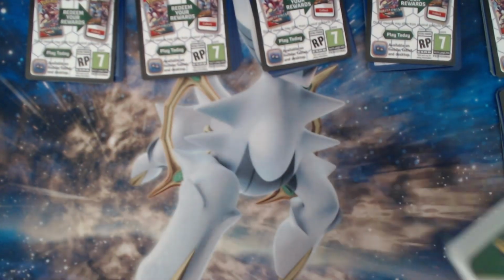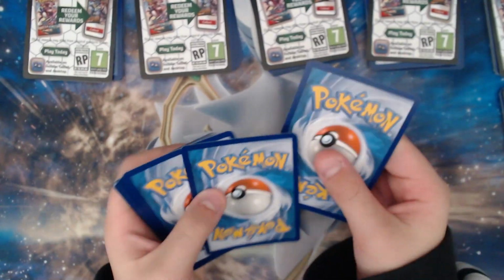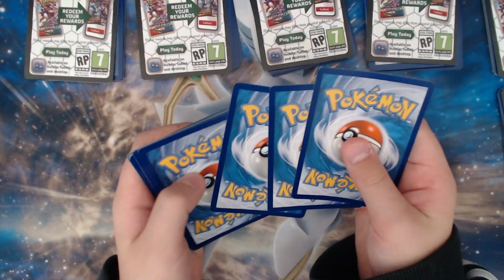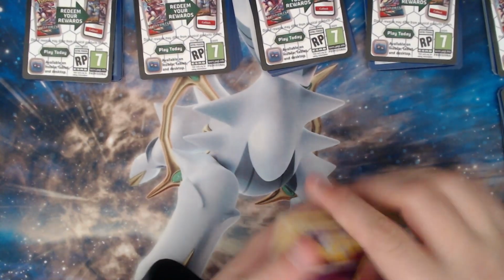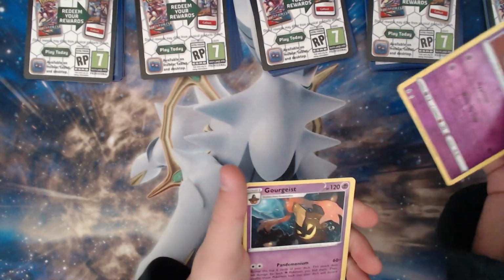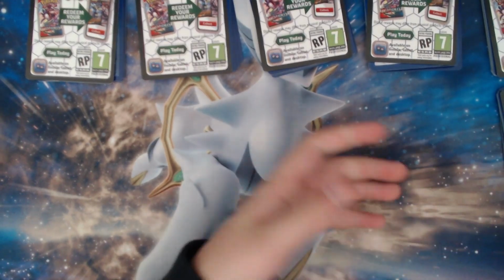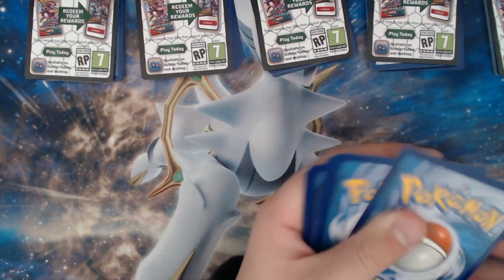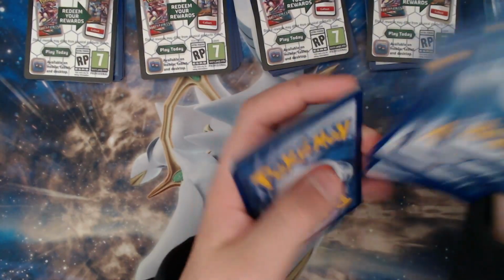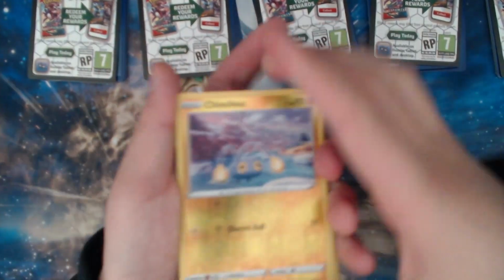Come on, last pack. Alright, 6 black borders. That's not too bad. 6 out of the 16. I'm sorry, 18. Okay, first pack. Okay, let's see if we get anything big.